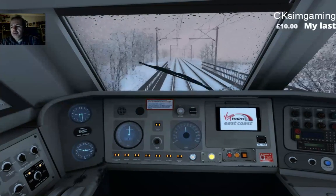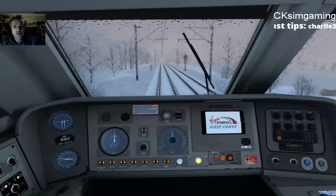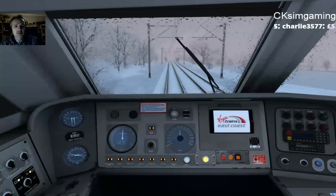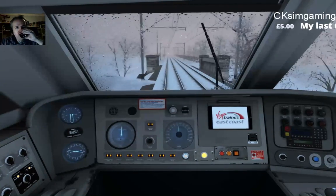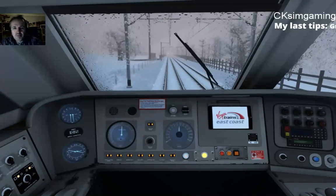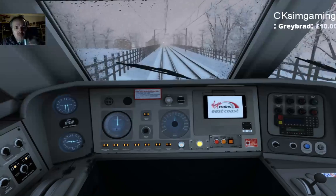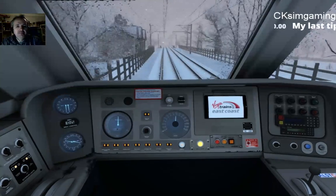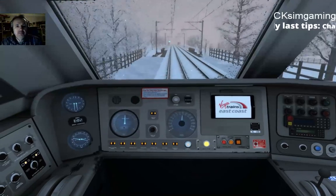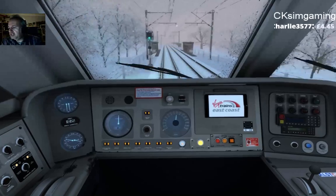Maybe you should do one, if you're going to design one, maybe just put it on the Class 800 then, or whatever it is. It's a shame there's no other AI trains on this route though.